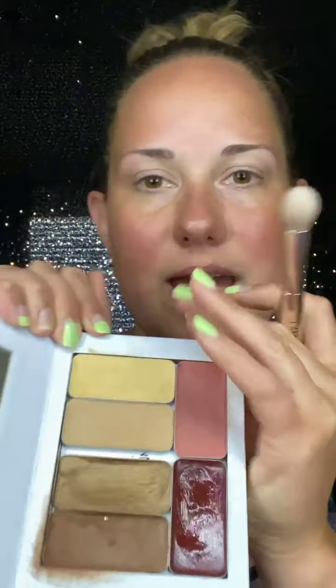So I am going to use, what brush should I use here? I need a smaller brush. I'm going to use the small end of my detail brush. Now I have Sunlit in here. Now I don't have a lot of dark color under my eyes. I do have a little bit of purple tones, and Sunlit is great for helping to cover up purple tones. It's also just a really good brightening shade. So I'm going to go in very lightly, and I'm going to use this kind of as a concealer and brightener. I haven't used it for a while. Let's see if I like it.